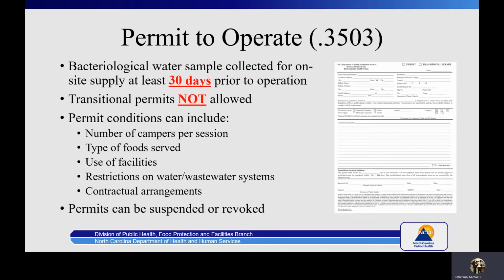In addition, at least 30 days prior to operation, a bacteriological water sample must be collected for any on-site water supplies such as wells. Keep in mind that transitional permits are not allowed for primitive experience camps. During the permitting inspection, permit conditions can be placed on the permit, which include the number of campers per session, the type of food served, use of facilities, restrictions on water and wastewater systems, and contractual agreements with outside vendors. This will be handled on a case-by-case basis. Keep in mind also that permits can be suspended or revoked for rule violations.